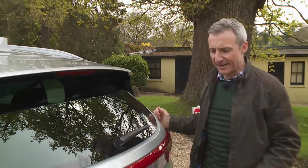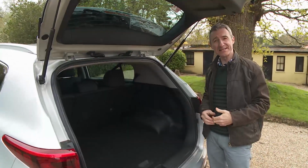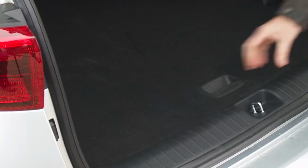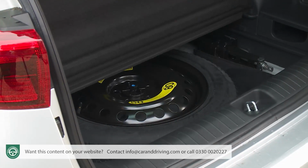Let's take a look out back. Raise the slightly heavy tailgate and you'll find that boot capacity has risen by 26 litres with this Mark IV model to 491 litres with a temporary spare wheel in place. A feature, by the way, that's standard across the range, providing you avoid the entry-level 1.6 litre petrol engine.